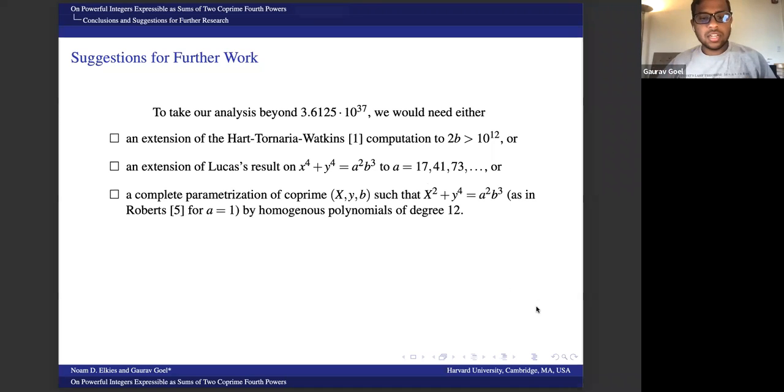Or we could use a complete parameterization of all coprime triples x, y, b, such that x squared plus y to the 4 is a squared b cubed by homogeneous polynomials of degree 12, as Johnny Roberts does in this paper that he published in the Journal für die reine und angewandte Mathematik in 2004. But this would be excellent because then we'd only have to look up to n max to the 1/12th. And so we'd be able to go much higher.